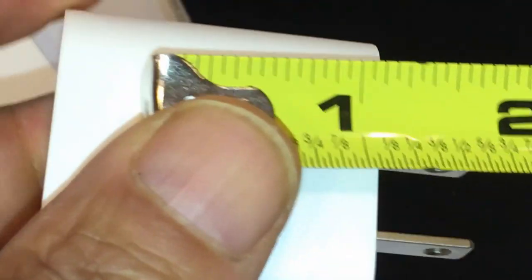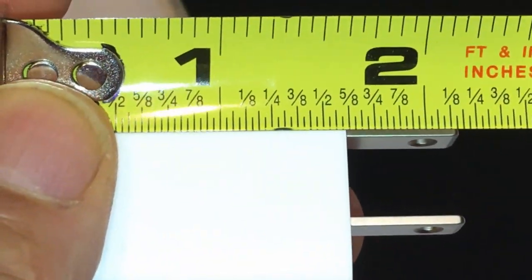Sticks out a lot from the wall, definitely. It's gonna be something if you stick it in the wall. There's a cover on it, which I will be taking off. It's pure white.